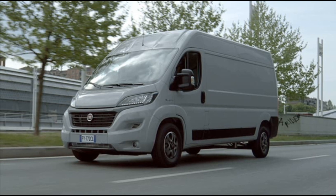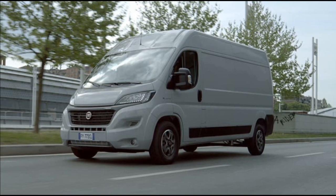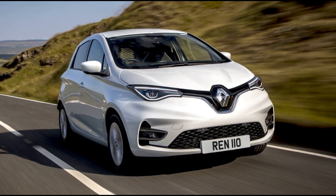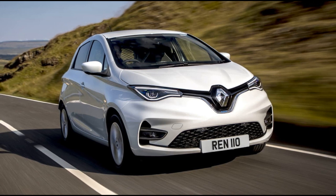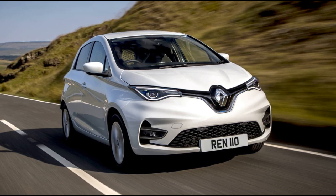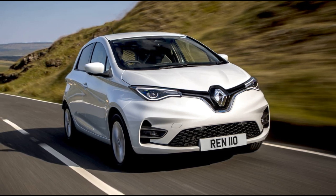Renault Zoe Van E-Tech. Compact choice: The Renault Zoe Van E-Tech retains the city car's charm with a 52 kWh battery and 107 bhp electric motor. Range: Offers an impressive 245 miles on a single charge, making it suitable for urban deliveries. Practicality: Features a mesh bulkhead, fixed rear windows, and a sizable load bay for small business needs.